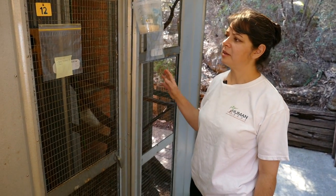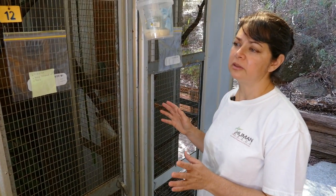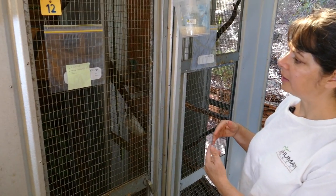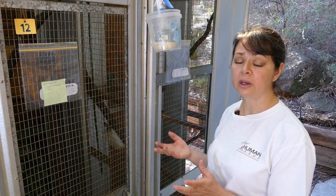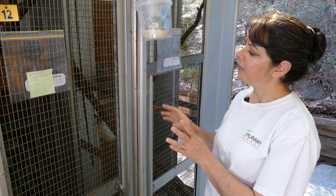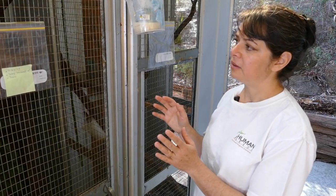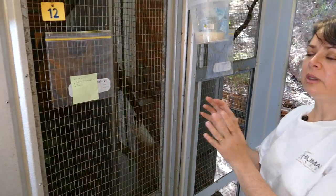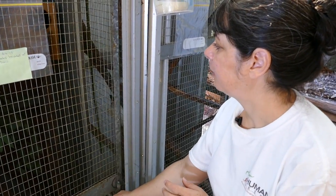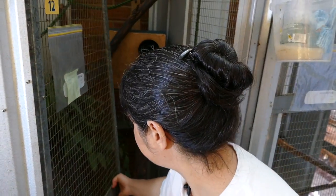Okay, so this is the second stage of the rehabilitation process. This area, I call it the transition room, which is the area where the animals come from the nursery and they have the first taste of the outside world. There are a couple of very important things here. Number one, they get their nesting box. They will be released in a nesting box, and whenever I move them from here, they will go with their box. It will help them after release to adjust and to have a place which is familiar to them.